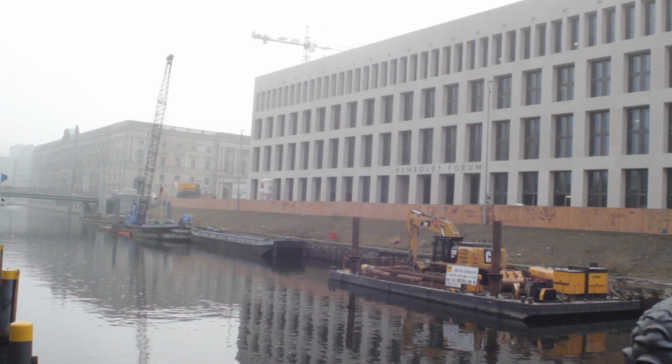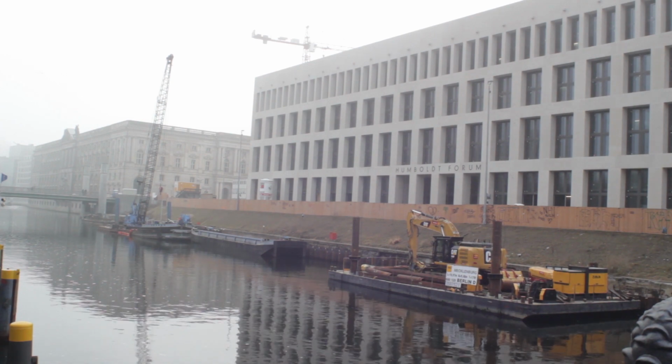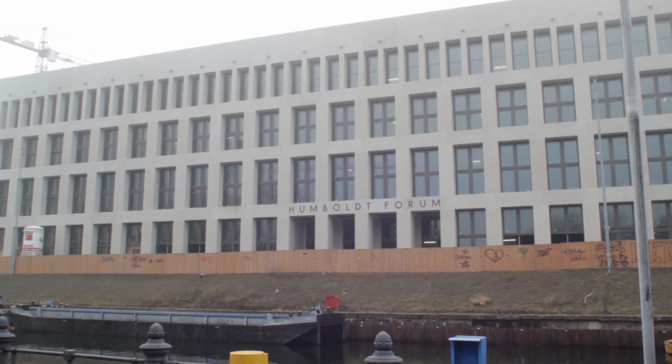The Humboldt Forum, which is the palace of the former kings being colonial rulers here in Berlin. So you've got an imperial palace, and what you have decided now is to put in all the objects these emperors have ordered to be brought here. And you've got a very post-colonial, neo-colonial project now.